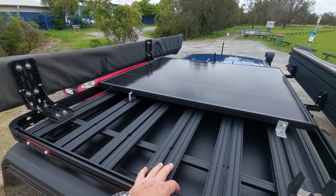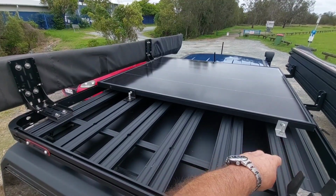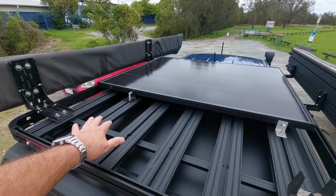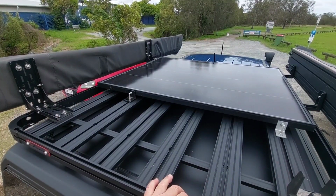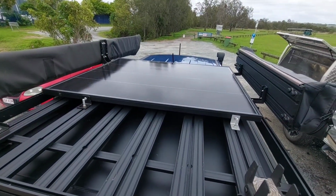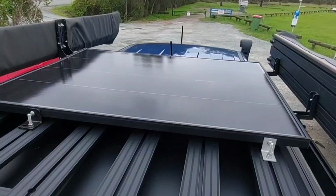That's a long way down the track, but I've mounted these. These are all M8 bolts in this rack, so it's pretty easy to mount. As you can see, they're pretty sturdy mounts there, and it's an interesting solar panel. They call it a bifacial solar panel. I've never heard of them until two or three months ago.